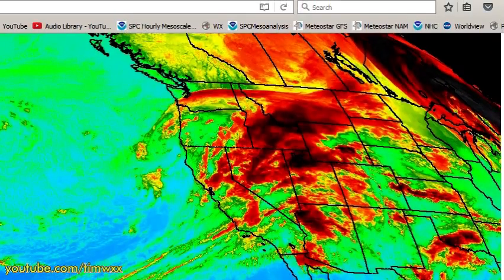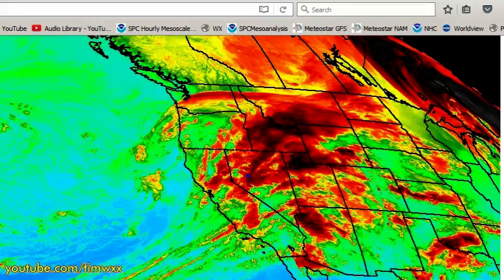But you can see the bulk of the upper level lift has worked inland, and that's over the Salt Lake City, Boise, Winnemucca, Elko area right in here. So that's where the bulk of the upper level lift is.